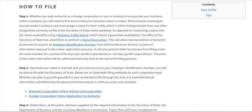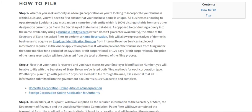So, assuming that you have your name, you've chosen it, it's completely original, and it's reserved, and you have your employer identification number on hand, you can go ahead and start filing online. If you're planning on doing the paper filing, all you need to do is just have your name reservation on hand.